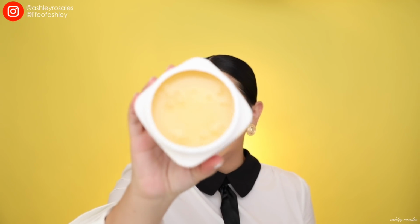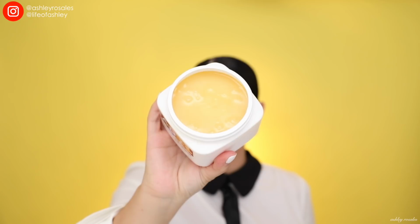Let me show you guys. It kind of looks like Vaseline. This is a brand new one, so we haven't even used this one yet, but it kind of looks like Vaseline. But yeah, it's our absolute favorite.